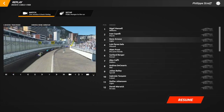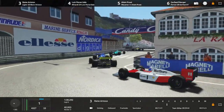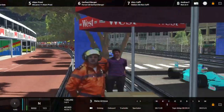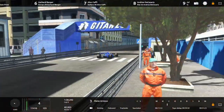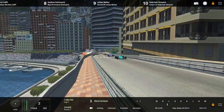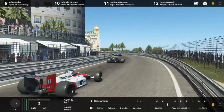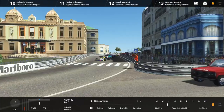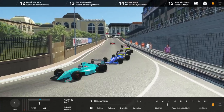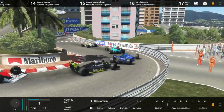It always battles for the lead. Capelli versus René Arnoux. Has someone made an overtake attempt there? René Arnoux remains in P3 after a little bit of attempts at getting past Ivan Capelli. Unfortunately, not working out. And as that is René Arnoux getting closer and closer to getting past Capelli. They go through the low hairpin.